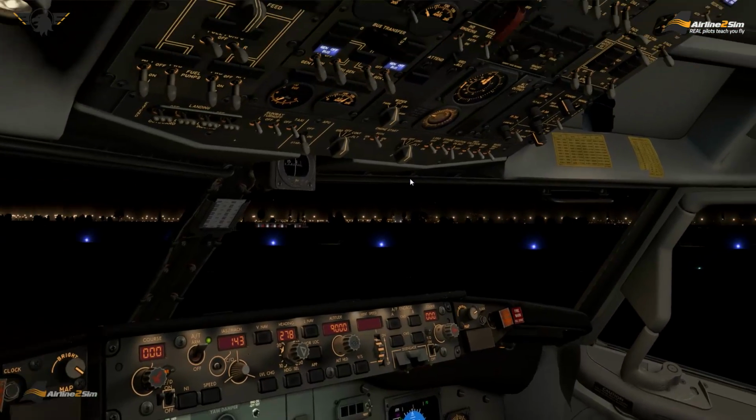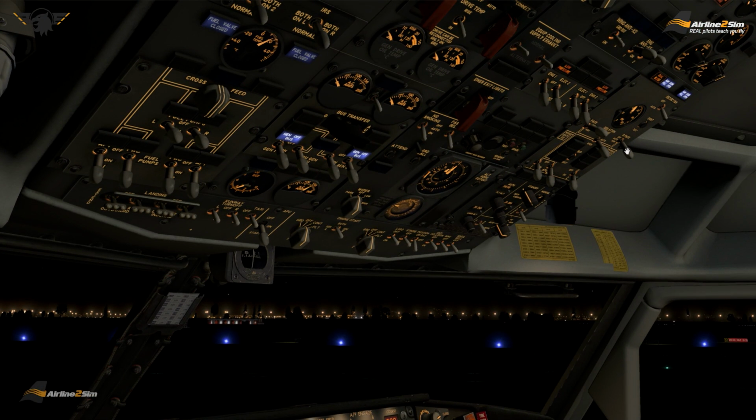Yeah. Packs. So is this both packs off now? Yeah. So you want both packs. Is this cleared for push and start? Yeah. So yeah, both packs off, so it goes nice and quiet. And then the anti-collision light comes on. Yeah. Beautiful. Right. Let's get a pushback.